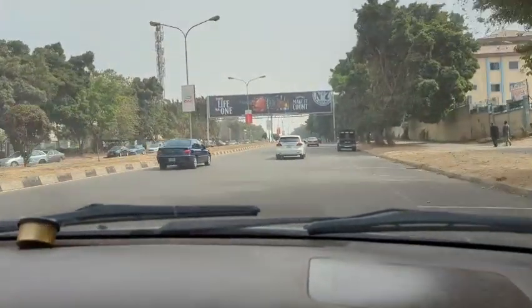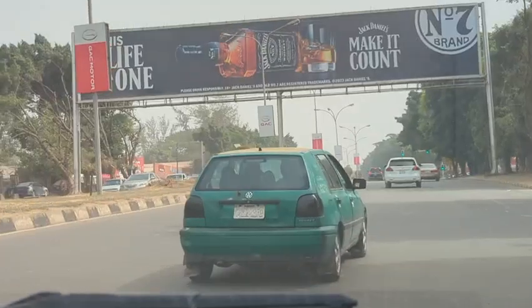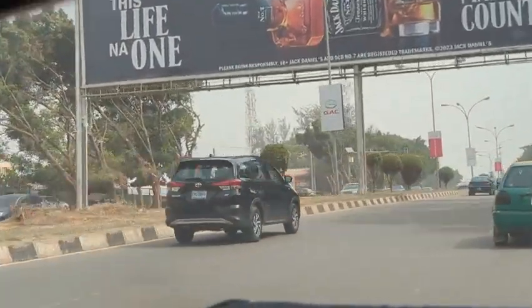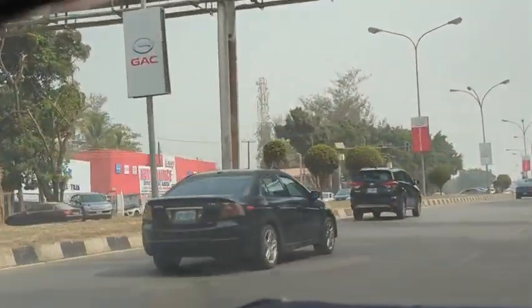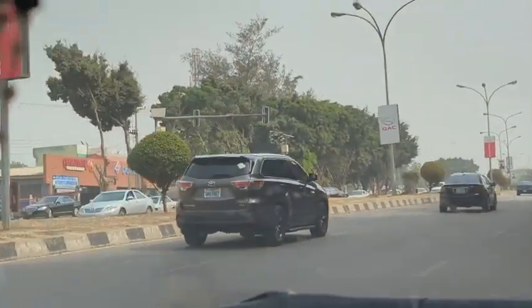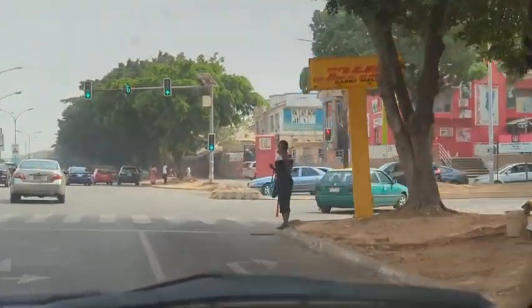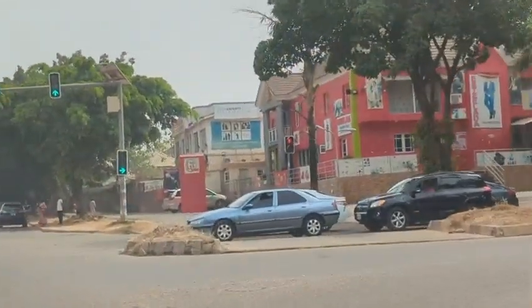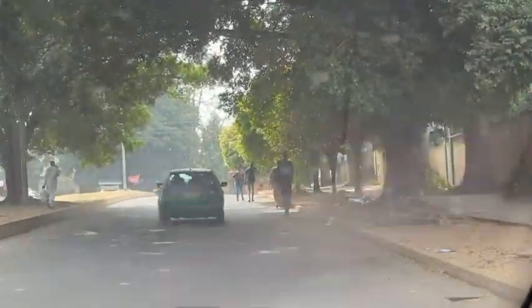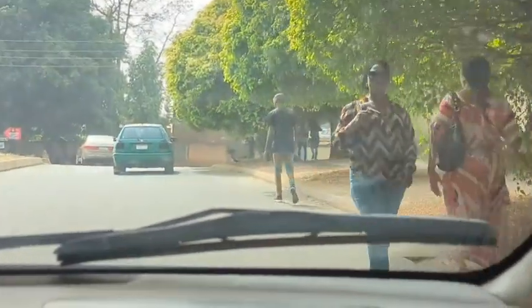So see this. This is Ahmadu Bello Way. If you can see that end, that's Chicken Republic and Cold Stone, then Domino's. So this turn here, we are going to turn right from this way. If you go straight, you're heading to Gwarinpa, Area 11, down to Wuse 2 to Gwarinpa.